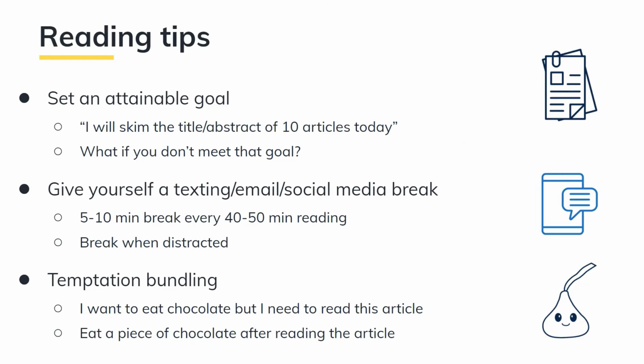Also, make sure to give yourself plenty of breaks. I kind of just modeled one a few minutes ago, by giving yourself a texting, social media, email, bathroom break, whatever you need to do, just to get up, move around, do something different with your brain. The caveat, of course, is don't leave your stuff unattended because stuff tends to get stolen.